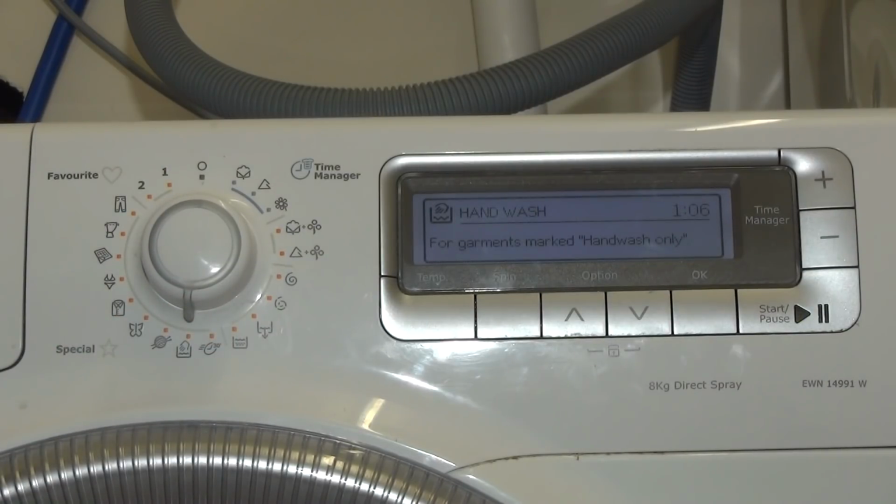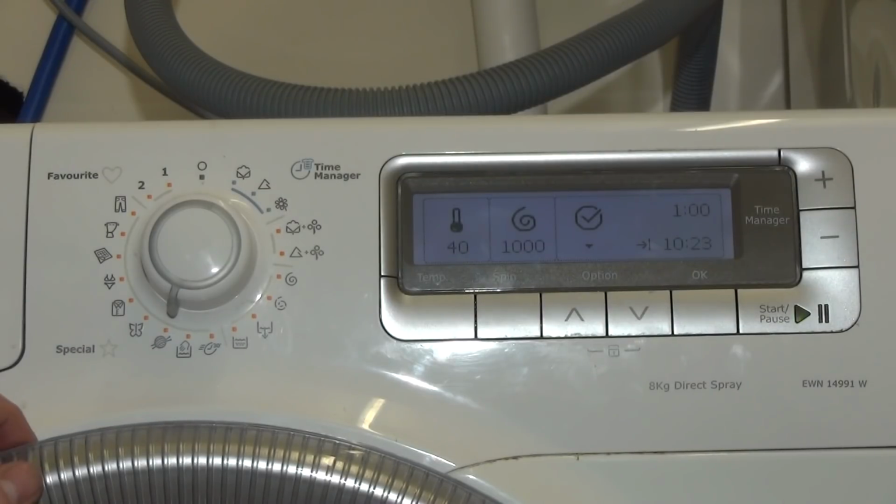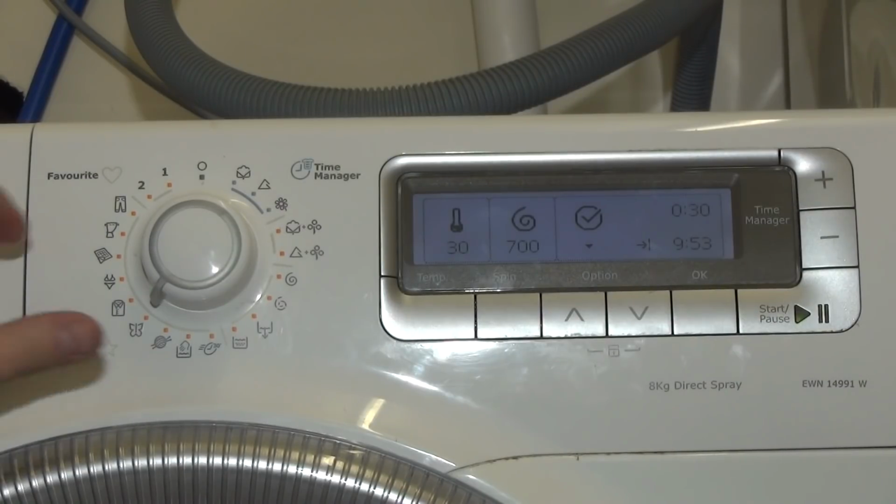We've got a hand wash cycle for garments marked hand wash only, and it's very weird, the hand wash cycle, because it still does an intermittent spin, but does a 2-stage cool down as opposed to wool. Then you've got wool, which doesn't do a 2-stage cool down, just does 1. I think hand wash and wool are pretty much the same. We've got silk, which only takes half an hour. It does 2 rinses still, which is quite impressive. And it's quite a good cycle actually.